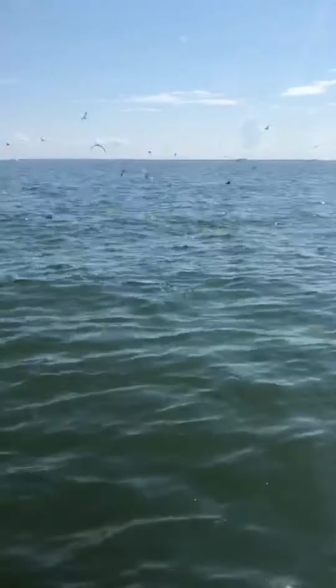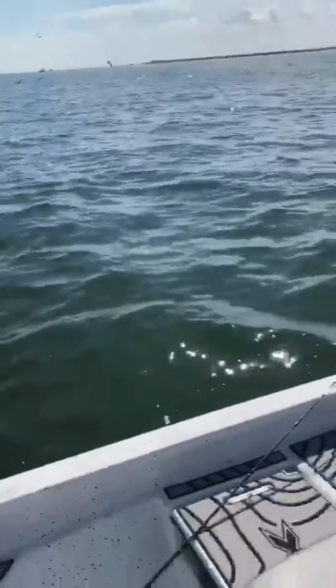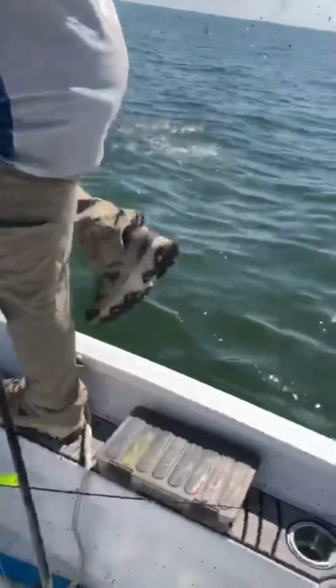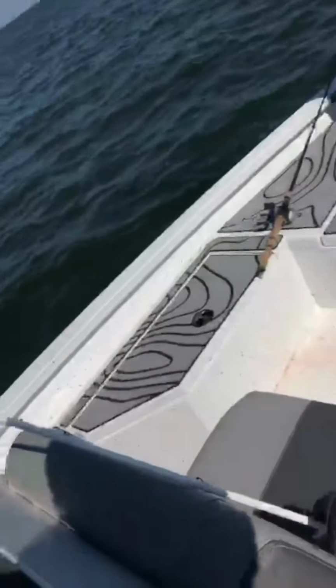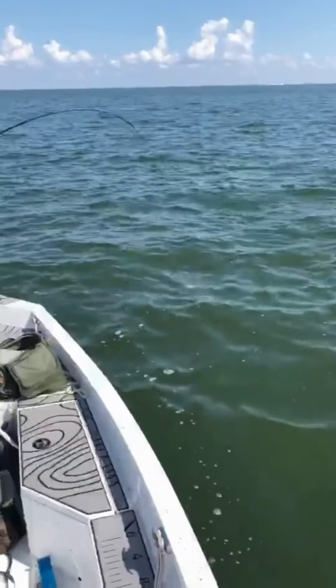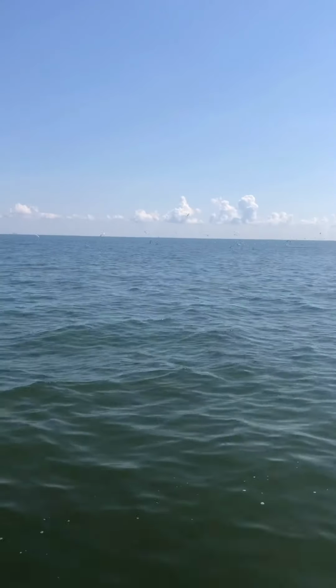Sharks everywhere. I don't even know where the one Bobby's got, but oh, yep. Trying to get all this out of your way. He's trying to get back to his buddy for help. We in the middle of all of this. Bobby got a shark. Shark. Oh. All right. I got to get the net.